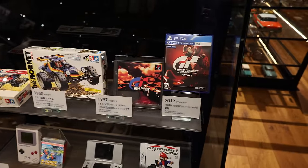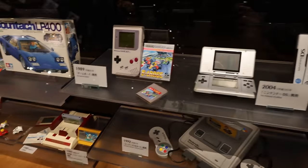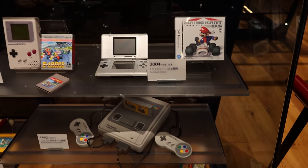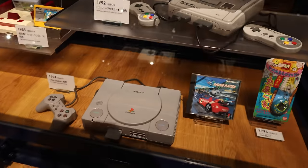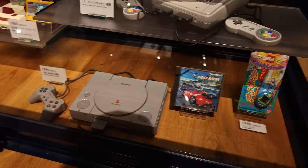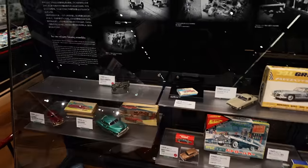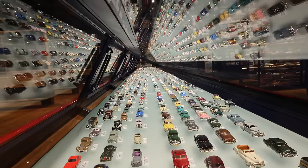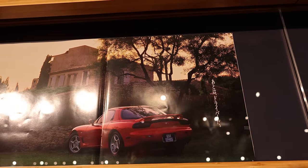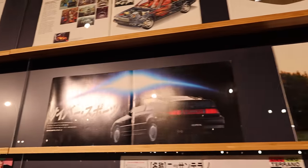The original Gran Turismo. They got the Hornet Jr. My first RC car was the Super Hornet. But look at this. Game Boy, Mario Kart, DS, Nintendo Super Famicom. First original PlayStation. How cool is this? Look at that. F1 model. But this area of the museum is dedicated to car culture and like trinkets. Look at this, this is such good photography. Original RX-7 advertisements. And then CRX.